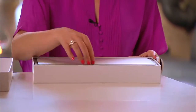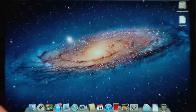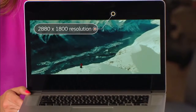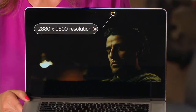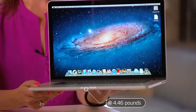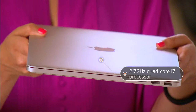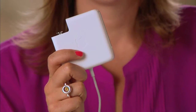Oh, yes. This is a big laptop. Headline, the display. It's a 15.4-inch Retina display, which translates to a 2880 by 1800 resolution. After you look at it, other displays make you feel like you have Vaseline on your eyeballs. It's 4.46 pounds, almost exactly a pound lighter than the previous model. It's 0.7 inches thick. You can configure it to up to a 2.7 gigahertz quad-core Core i7 with up to 16 gigs of RAM.